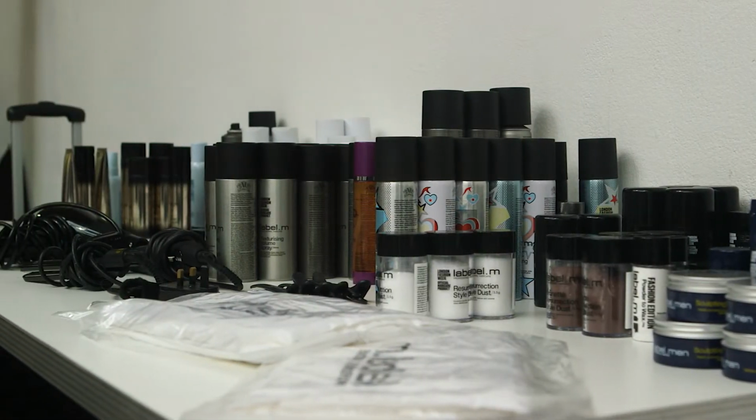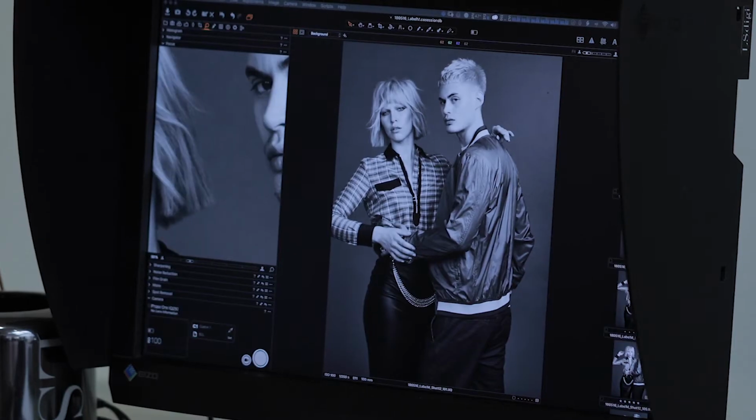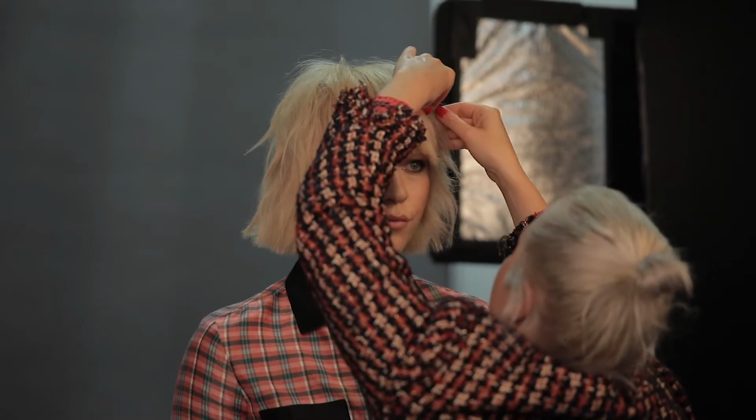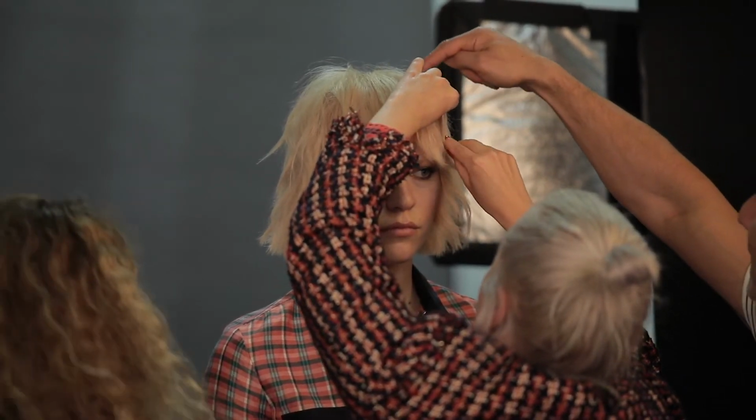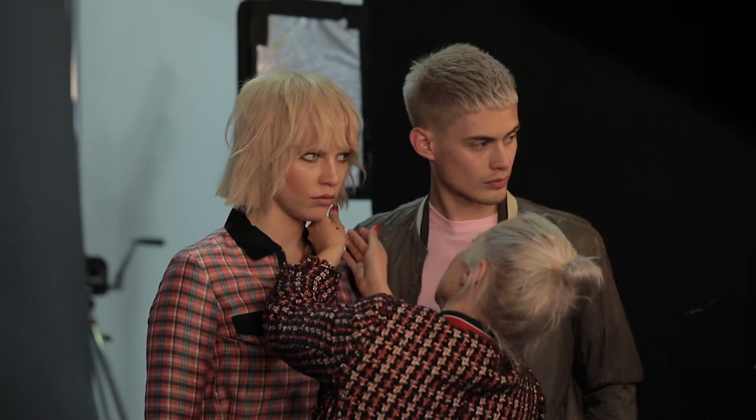Today we are here at the work studio shooting our new campaign shoot for LABEL.M 2018 and 19. So the look I created today for this campaign is a mid-length bob that has really strong perimeter area and very sharp, but still maintains a little bit more softer fringe area and also working with a softer texture internally.